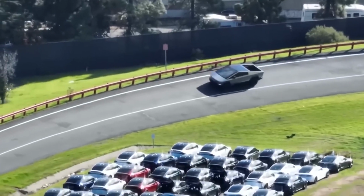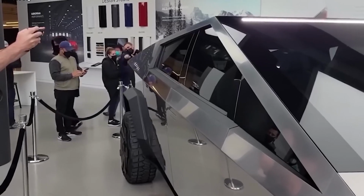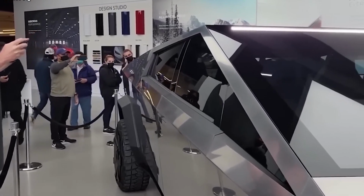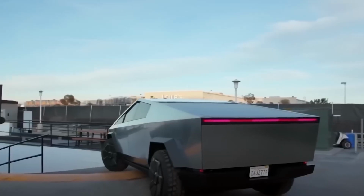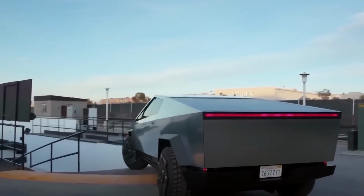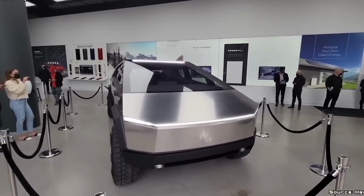Zombocalypse aside, the Cybertruck could have a big effect on how people choose EVs and on the EV market as a whole. As stated earlier, pickup trucks are incredibly popular in the US, and with the rise of electric vehicles, it only makes sense for there to be electric pickup trucks as well. The Cybertruck is one of the first of its kind, and there's nothing people love more than getting a slice of the first of something.